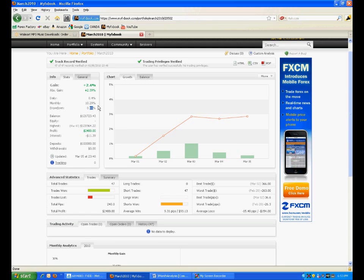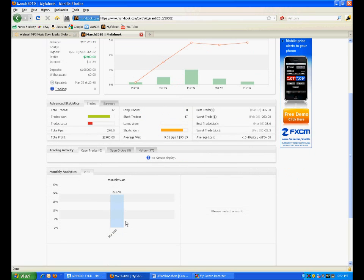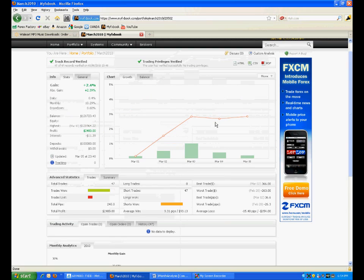Ooh, that drawdown's not very good for one week. Sorry, what's my hit rate? And again, 83%, very, very solid hit rate. And you can see my loss is greater than my wins. That's okay, if you have a system that's, and you can see during the period. No, obviously that is a bug in their code.